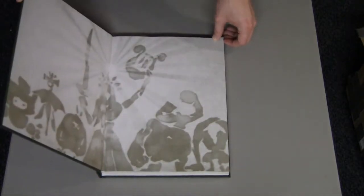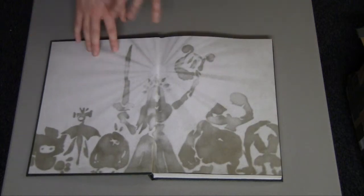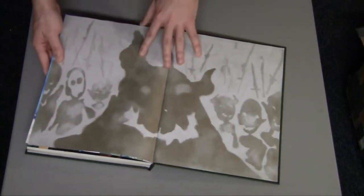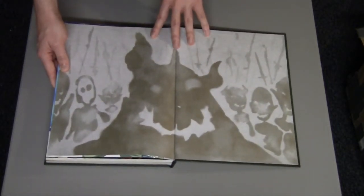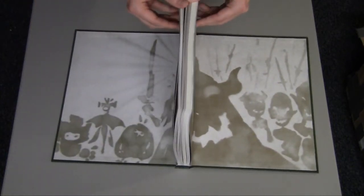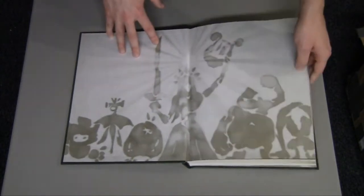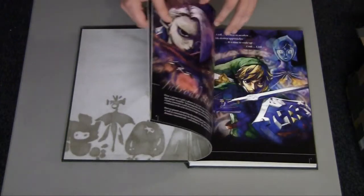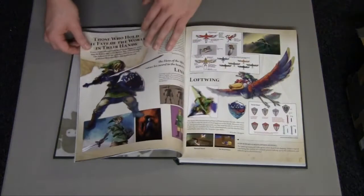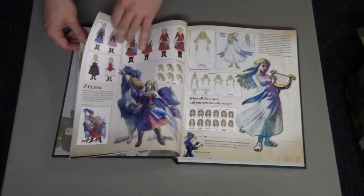So let's jump in, shall we? Here we have the watercolor artwork that you see in Skyward Sword, and I think that's also on the outer cover. It's really great how much of this book is dedicated to Skyward Sword. Probably the majority. It delves into all the games, but it spends the most time on Skyward Sword since it was the most recent game that was released. Here we have some great artwork of Skyward Sword, and I love the amount of detail that went into this book. It's just outstanding.